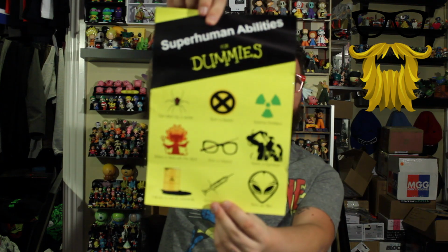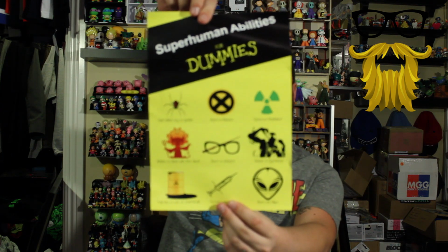This one was beat to hell. The picture on it's pretty cool. Superhuman abilities for dummies. And then it shows like a spider. It says get bitten by a spider. So it basically names off how people get their powers. The execution on this wasn't very well done because I can tell they did it themselves, they did it in a weird way. They named specific heroes and teams and stuff like that. I've seen things like this that were really cool, and this kind of seems like a knockoff of that. And it was printed on really cheap paper, and they treated it like crap.